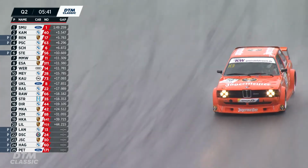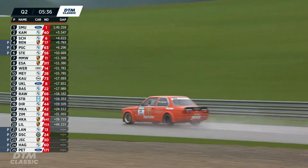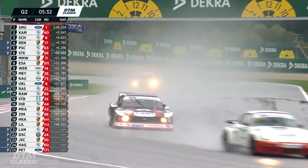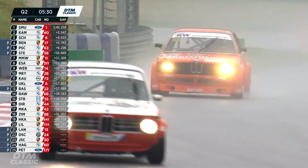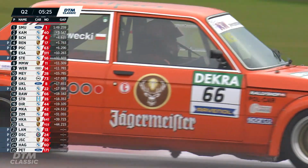Banging on the brakes here. So Rebecca here in the number 66, making their way through turn number 4. And it's now a bit of a traffic jam through the middle sector here.